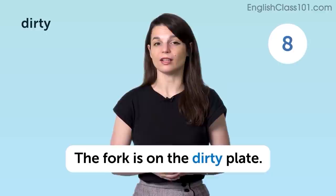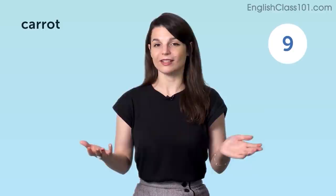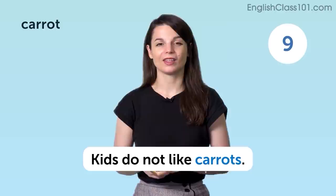Carrot. So a carrot is a very common vegetable. It's orange, maybe about this size. We can have small ones as well. Kids do not like carrots.